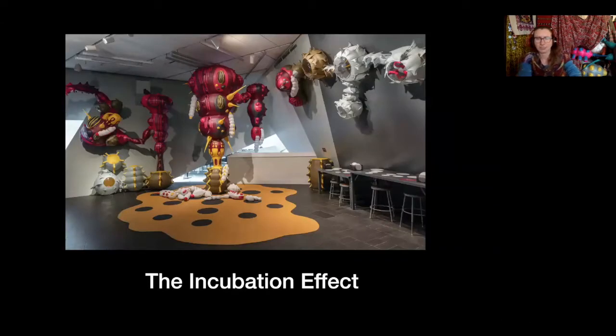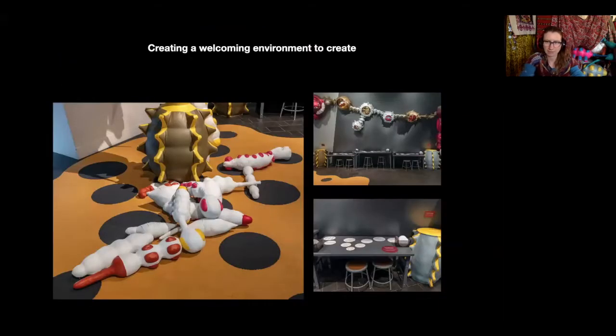This is a large installation that I made more recently, and it's called the Incubation Effect. And this piece was at the Denver Art Museum for about a year. And one thing I'm really interested in is getting people to interact with the art and have an experience. So this was in a part of the museum that was meant to be an interactive gallery, and specifically meant to make families have activities to interact with. So on the floor, there were all these plush larvae that I created. And so people could play with these larvae, move them around.